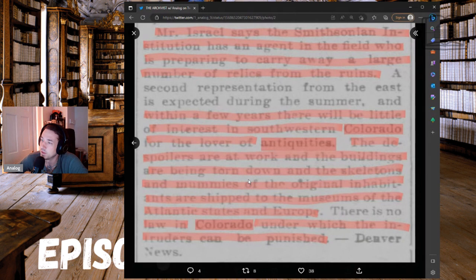Again, the despoilers are at work. The Smithsonian is who he's talking about, this U.S. Marshal. The despoilers are at work, the buildings torn down, the mummies shipped to the Atlantic states and Europe. Now, there's been controversy in the 1800s and early 1900s about the authenticity of the mummies of Egypt. And there might be a good chance to suggest that some of the artifacts that we notify as Egyptian truly could be coming from America.